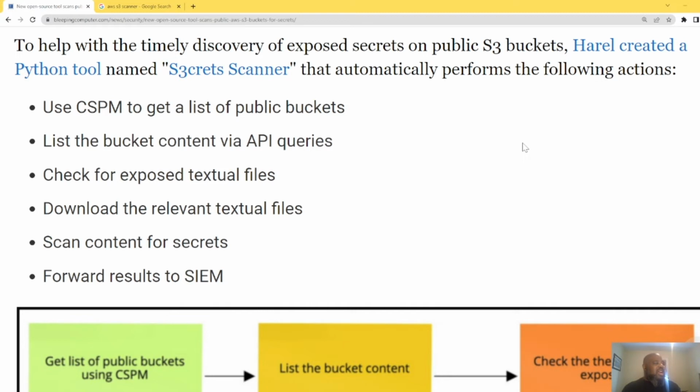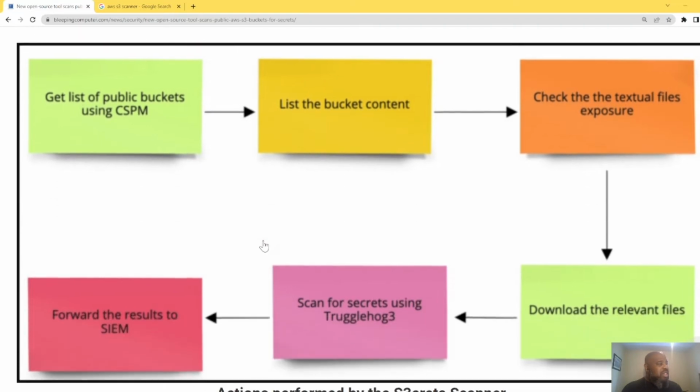List the bucket's contents via API query. Check for exposed textual files. Download the relevant textual files. Scan contents for secrets and forward those results to your SIEM, right? So shout out to him. That's a great tool. So once again, it gets the list of public buckets, lists the bucket contents, checks the textual files for exposure, downloads relevant files, scans for secrets using Hog 3, and forwards the results to your SIEM, right?